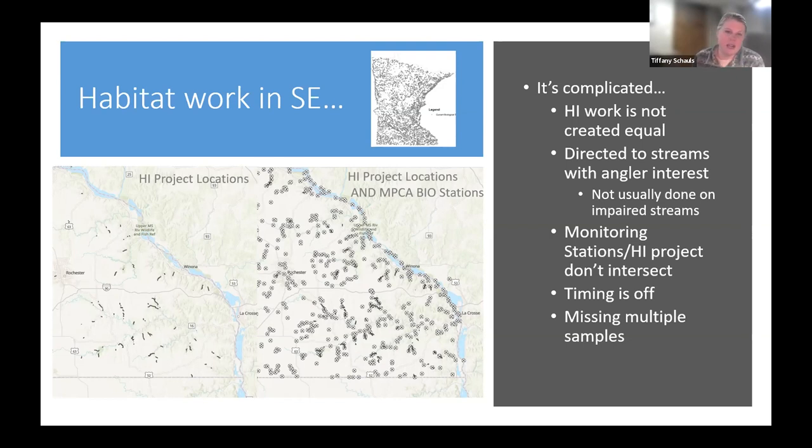And then we also have the complicated nature of timing. So some of these projects, let's say they were put in 2010, and our biological sampling didn't occur till 2012, then there's a disconnect there. And then lastly, I think ideally we would have multiple biological samples prior to a restoration project on a stream, and then we could go back and remeasure. And that's just not always the case.